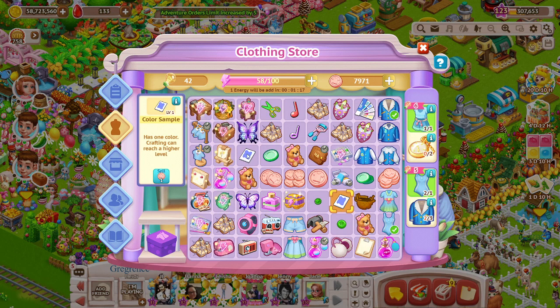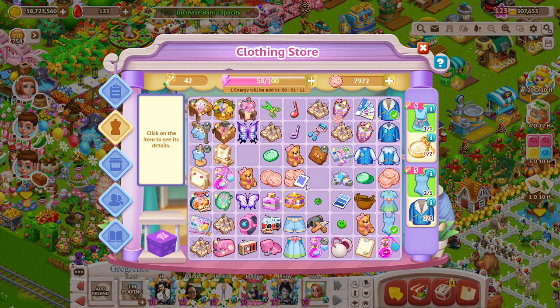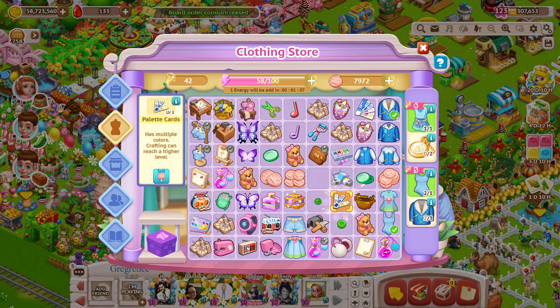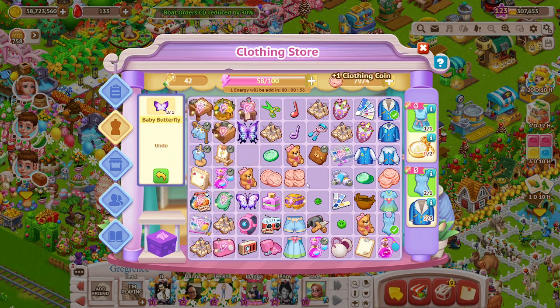Okay. I forgot about that for a second because this guy's gonna give off stuff. And now something else is too, that's close by. So let's just get rid of that butterfly.